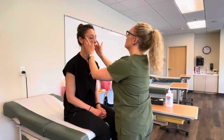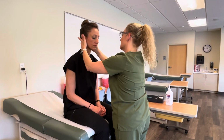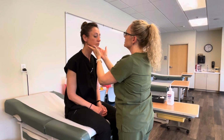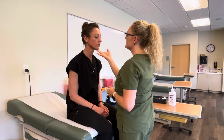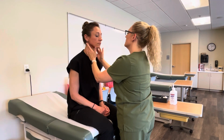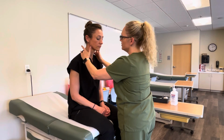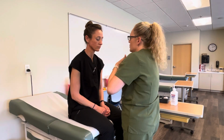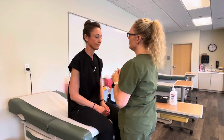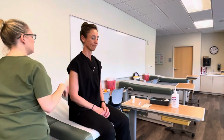So they are preauricular, postauricular, occipital, tonsillar, submandibular, submental, anterior cervical, deep cervical chain, posterior cervical, and then can you just reach it like this? Great. And this is supraclavicular. Wonderful. I'm just going to come around behind you. Oh, stay. Yep, stay where you are.